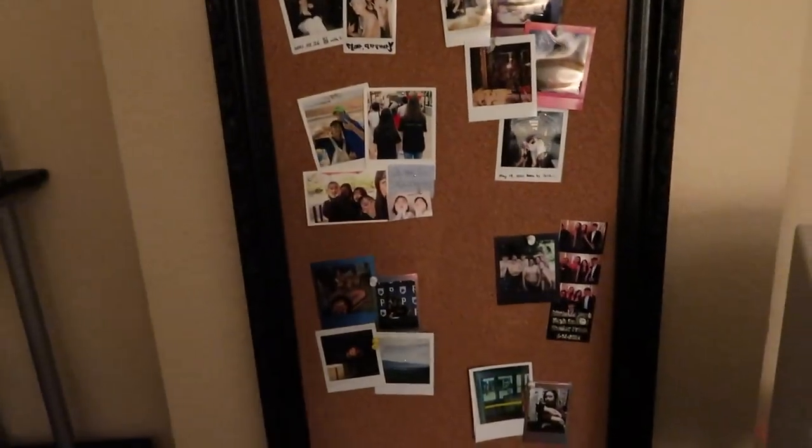My room's a bit of a mess because I was going through letters and stuff. Oh my god, can I please show you? Look how cute. Okay, I'll be back once I'm done cleaning and organizing.